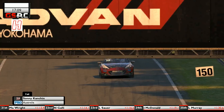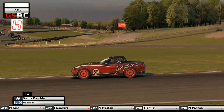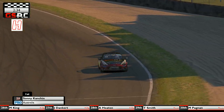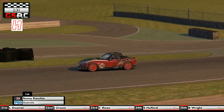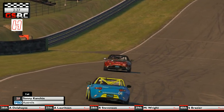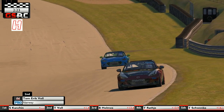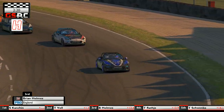The man who is 5 now in 6. The man who is clearly unstoppable in the World Tour. Sonny Kanchin drives to the line and takes a 5th win, a 2nd in a row, and Sonny Kanchin faultless from start to finish. The battle for 4th still on as Ratchi under pressure from Travis Schwenke.